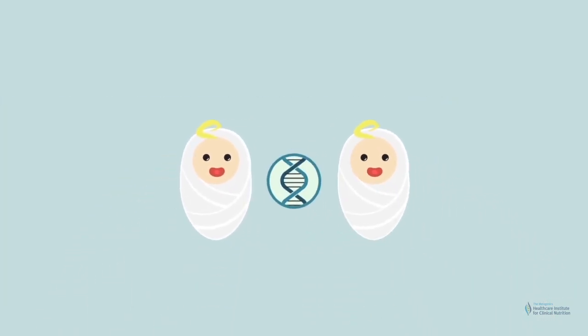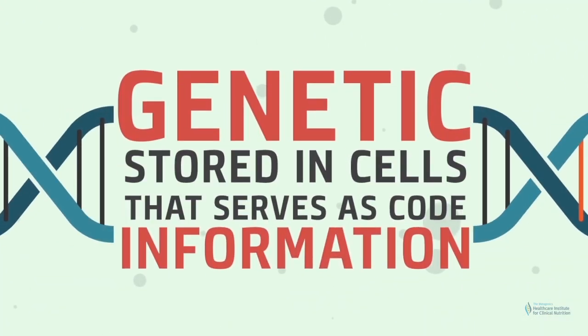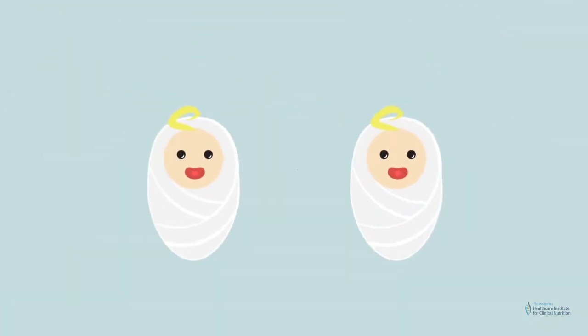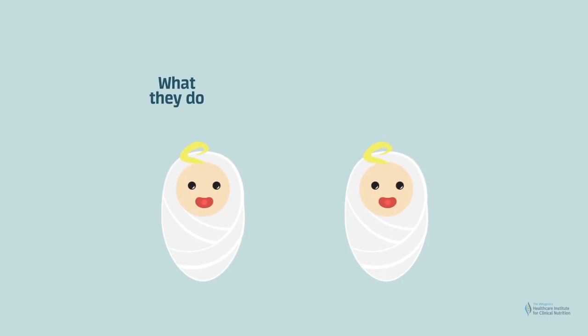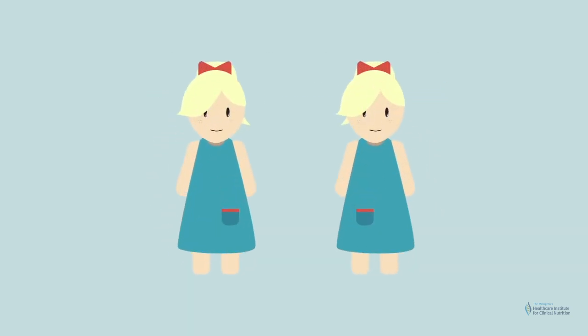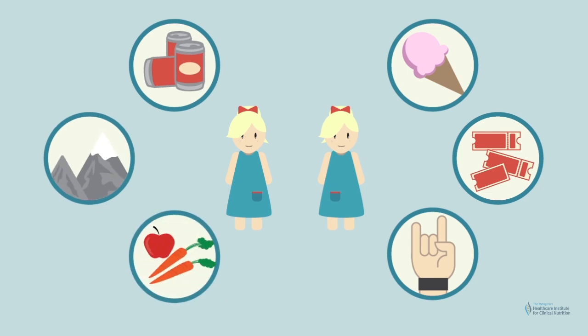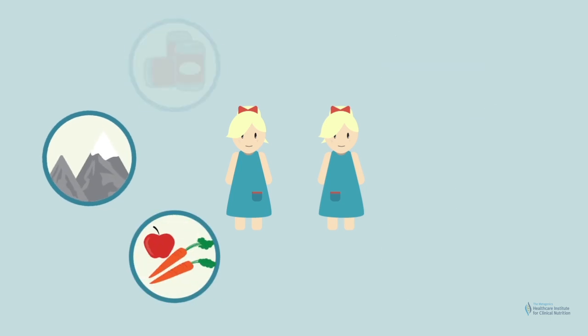Susan and Sharon are identical twins who have the same DNA, genetic information stored in the cells in a certain order or sequence that serves as a code to tell their bodies how to function. DNA determines what the genes do, the chemicals they produce, and what health risks they're predisposed to throughout their lives. Even though Susan and Sharon have the same genetic information, they're not alike in their personalities and behaviors, or in their health as they age.